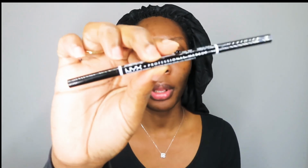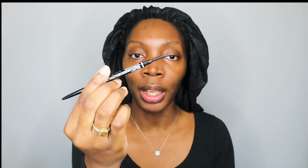I'm going to go ahead and work on my brows, and I'm just going to be using my NYX Professional Makeup eyebrow pencil, and this is in the color Espresso. So I like this because it's dual-sided. This side has the spoolie and this side has the actual pigment to do your brows.